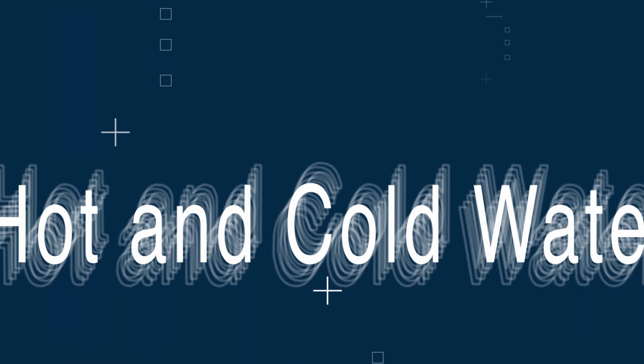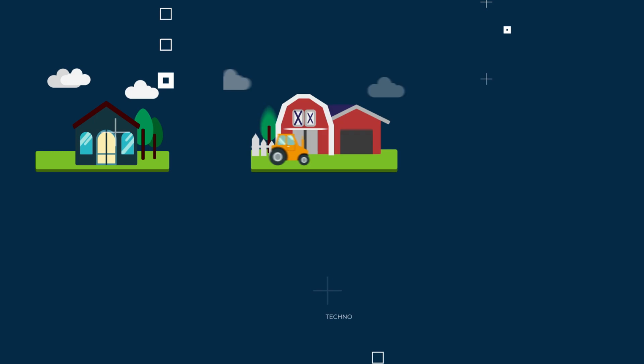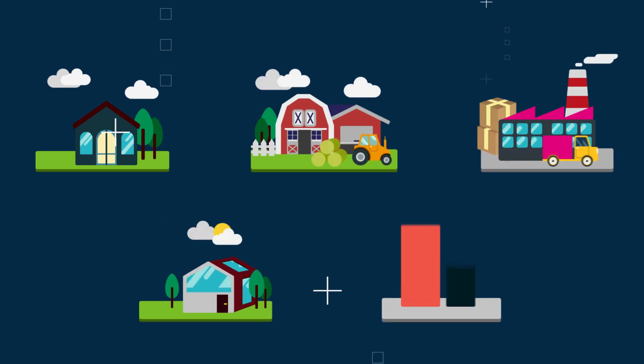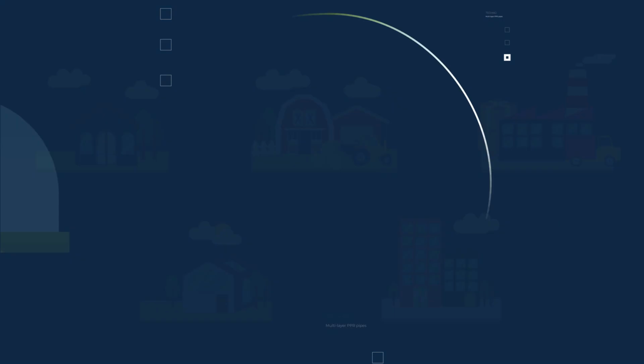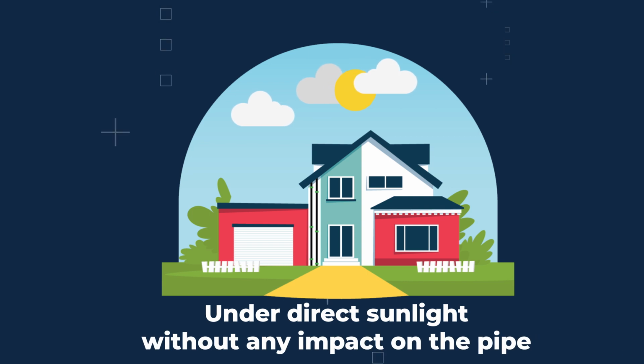Application. Multi-layer pipes for hot and cold water application, indoor, residential, industrial, and public installations. UV multi-layer pipes for hot and cold water application, outdoor, under direct sunlight. The external layer provides UV protection and is made of specially stabilized PPR to make the pipe highly reliable and resistant.